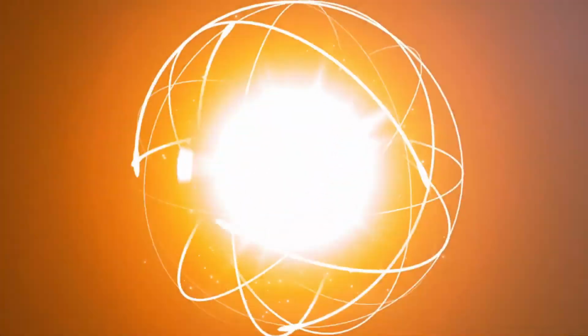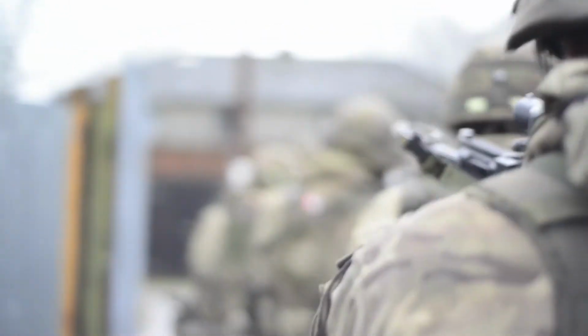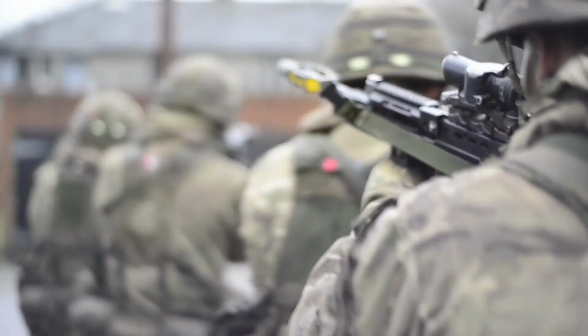So, for those of you who have a thing for military or bio-grade weapons, or just have a passion for developing weapons, the weapons mentioned today are some of which you definitely should stay away from.